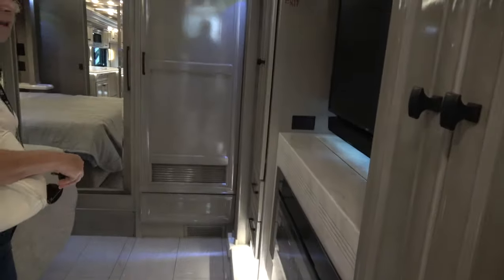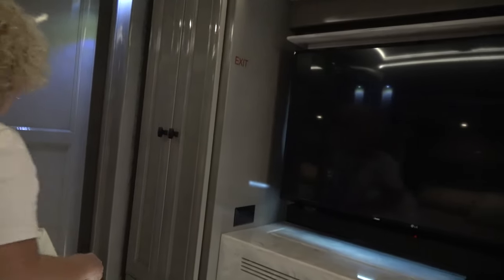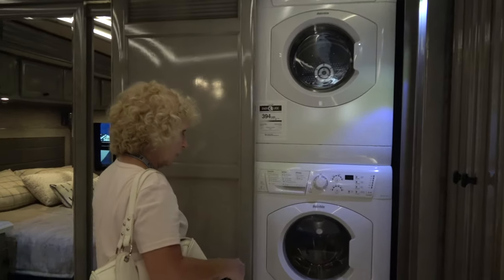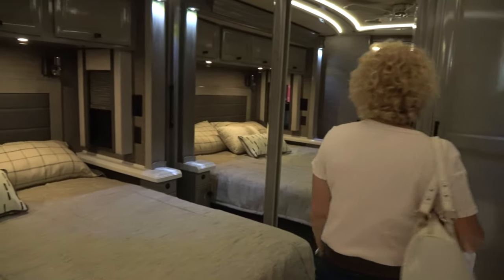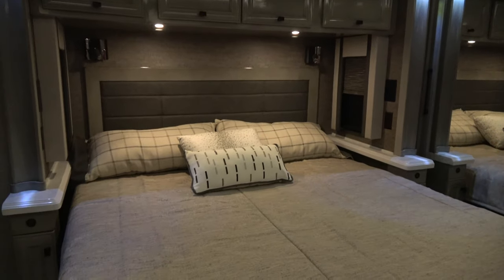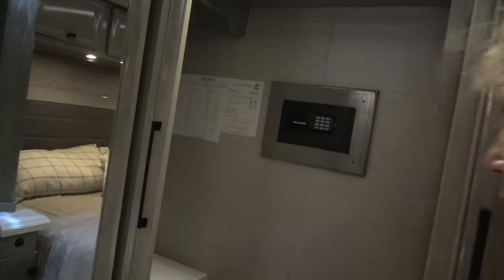fireplace in the bathroom, in the bedroom. Wow. TV. Got the electronics in here, but there's also shelving you can use. Full washer and dryer. King size bed. Good size closet, wardrobe closet. With a safe. For all your valuables.